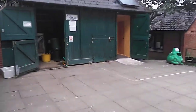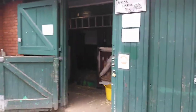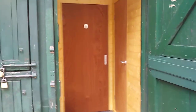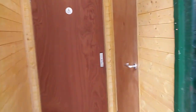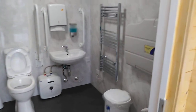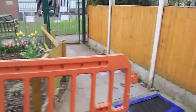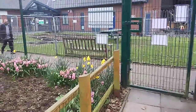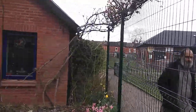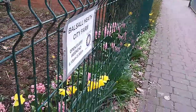And then the stable block, which is where our sheep and goats spend the night times when they're not outside. Another lockdown project was having a proper toilet installed for our visitors and staff. And again, it makes the farm more sustainable in that we can hire out the farm for people to use. Take a walk down now through the site. Lovely hyacinths growing in our garden this time of year.